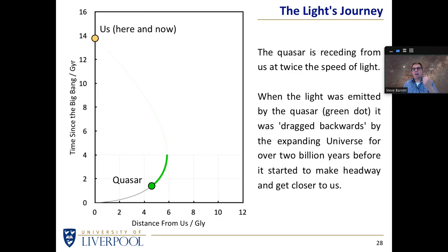So the light is actually increasing its distance from us, and it does that for a few billion years until eventually the light makes enough headway that it can actually start moving towards us. It takes over 2 billion years before the light can start to make enough headway such that the distance it has to cover gets smaller and smaller and smaller, and eventually it makes it to us 13.8 billion years after the Big Bang.